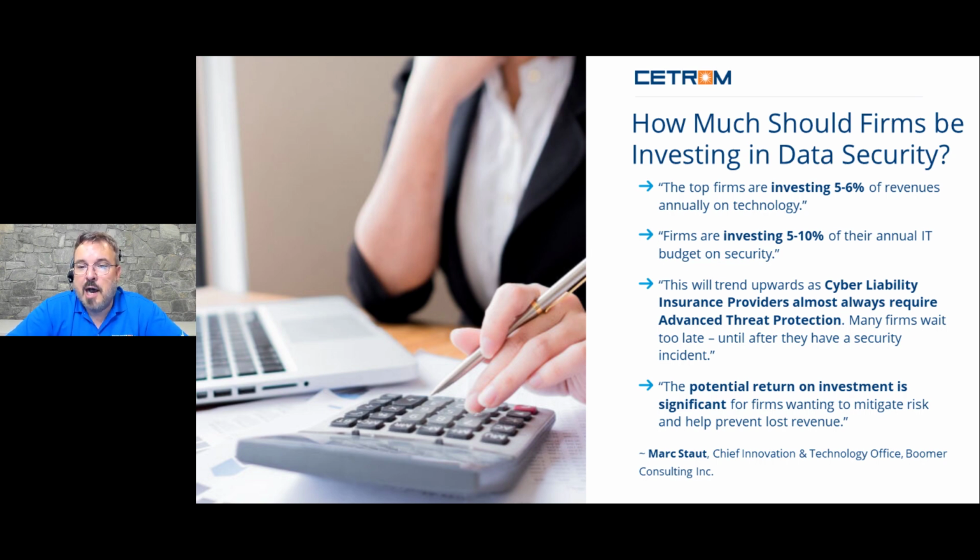The trend will be upwards, especially with cyber liability insurance providers almost requiring advanced threat protection. That means two-factor authentication, encryption, the least privilege model, rolling out these policies, and investing in technology that helps mitigate risks. These are some big, expensive items, and we know that firms that are not there already are going to have to invest the time and cost to absorb the licenses and implement them with their team.